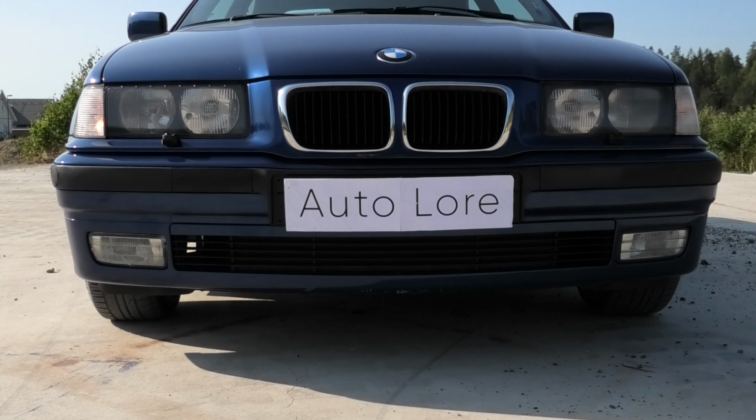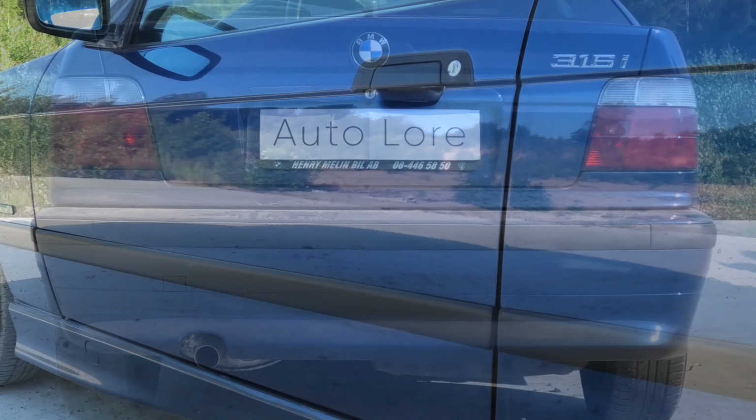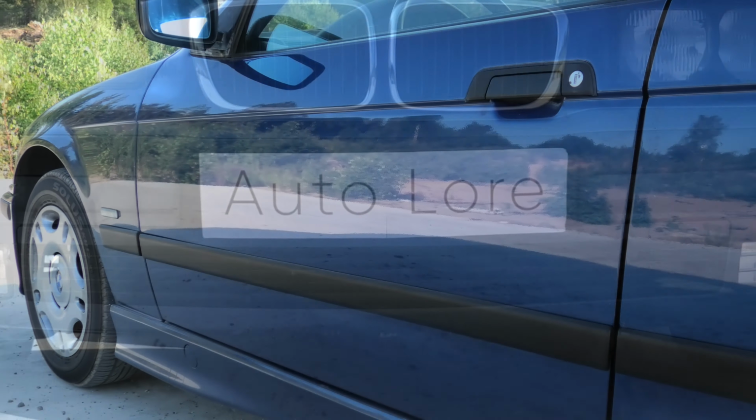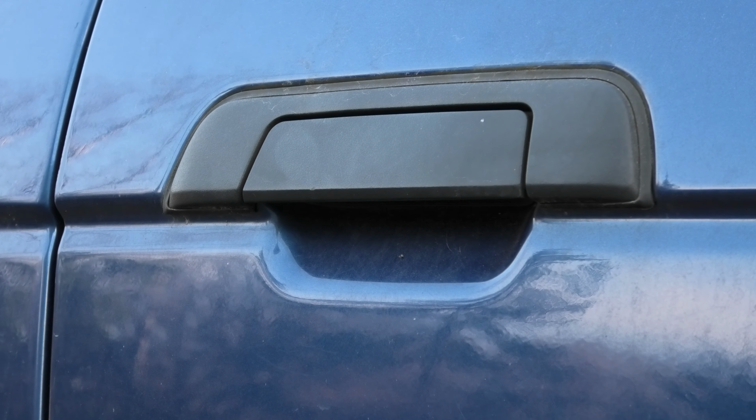Another unusual exterior feature is the amount of black plastic trim around the whole car, including the front and rear bumpers as well as the wide door strips. There's also the license plate holder, the lower grille, the wing mirrors, the headlight washers, and even the door handles.